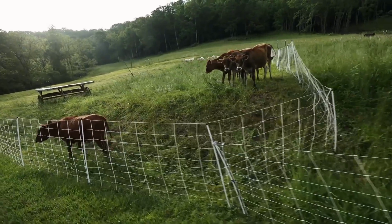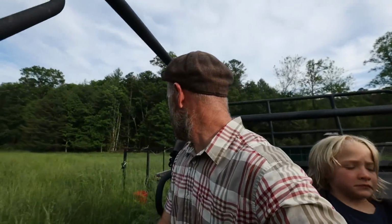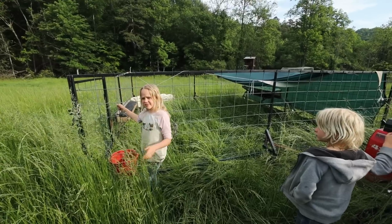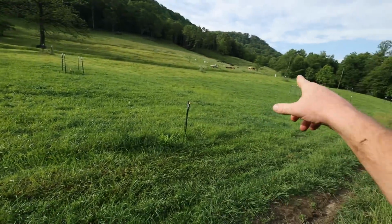You guys ready for some new partners? Got plenty of grass, it's spring. Pull up to their side right here. That's good. Are we gonna move them cross country? Yep, cut up through there. And then we'll get on the road and cut them into there.